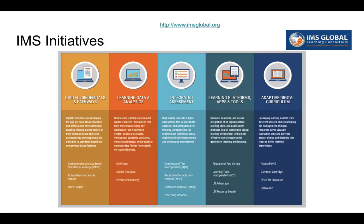So they have 5 main initiatives. Number 1 are digital credentials and pathways. Number 2 are learning data and analytics. Number 3 is integrated assessment. Number 4 is learning platforms, apps, and tools. And number 5 is adaptive digital curricula.